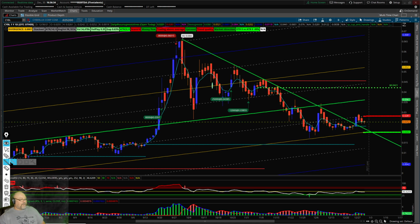We already set kind of a support line here, and now that has changed to going up. And now this last recent one, let's say it bounces tomorrow, then we would be having another higher support line. So that's a good sign of a change for Sybil. So that's good.